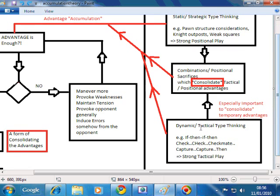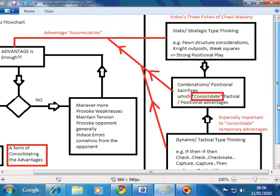is that actually, in a way, the dynamic and tactical thinking, I had said in the previous video about accumulating dynamic advantages, and when I was revisiting that video, I thought, what a load of tosh. How would you accumulate dynamic advantages? Because, by their nature, they dissipate quite quickly. If you've got, say, an advantage in development or pressure, sometimes if you don't convert that to anything, then it's going to disappear. So the importance of consolidation, that's why I've highlighted consolidation, and in particular positional sacrifices as a means of consolidating these temporal tactical advantages. So that's why it's especially important to consolidate temporary advantages.